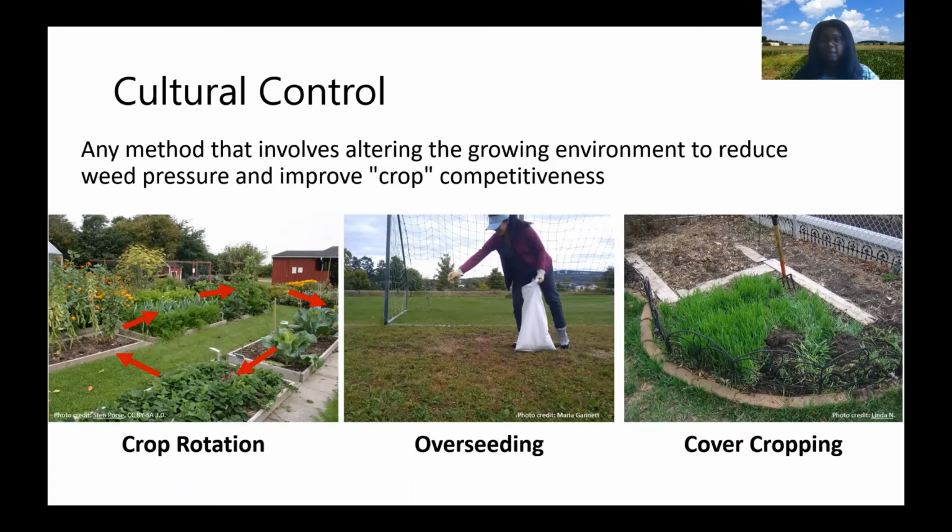So by spreading this rye seed, spreading a high amount and doing it repeatedly, it will allow the rye to establish itself and thus crowd out weeds in this area.